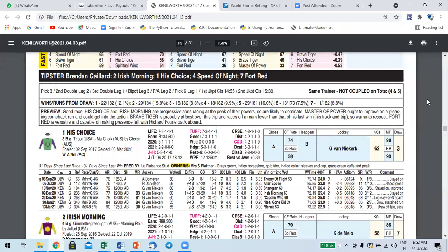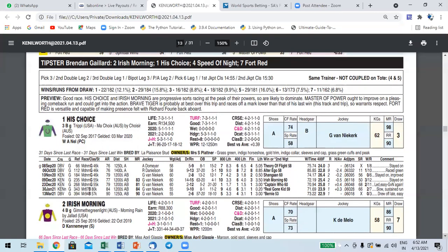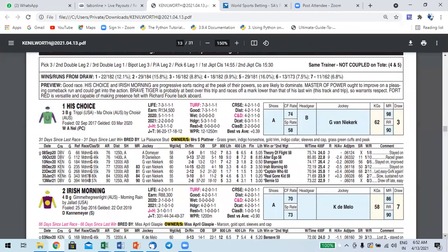So let us have a look here at race number 3, where my selection, it is not a lot of talk. My selection is number 1, His Choice. This horse is improving. Last time out, he won at Durbanville, with Grant van Niekerk on board. Unfortunately, this 3-year-old is now carrying 62. But he's got a merit rating of 98. And I did see he was penalized 8 points for his last win. Sometimes I think the handicapper just goes a little bit overboard.